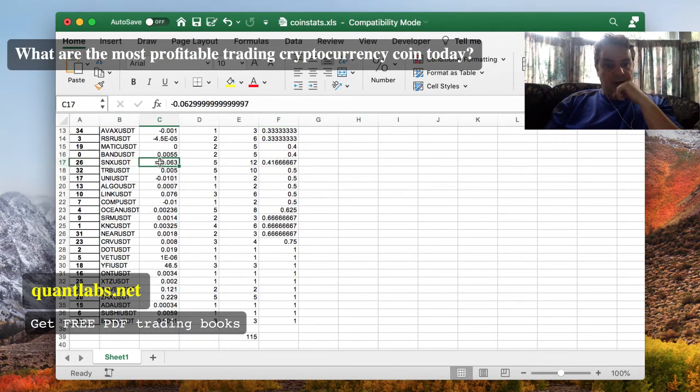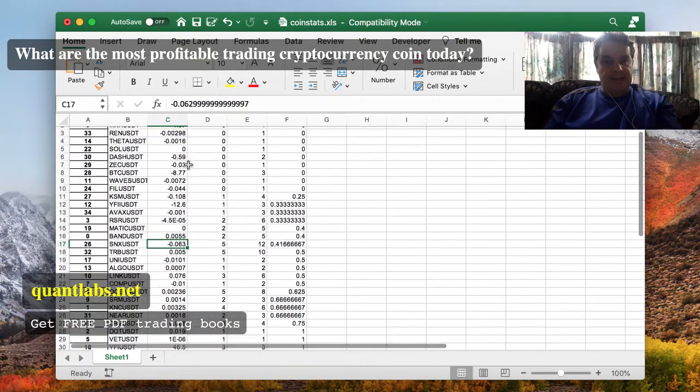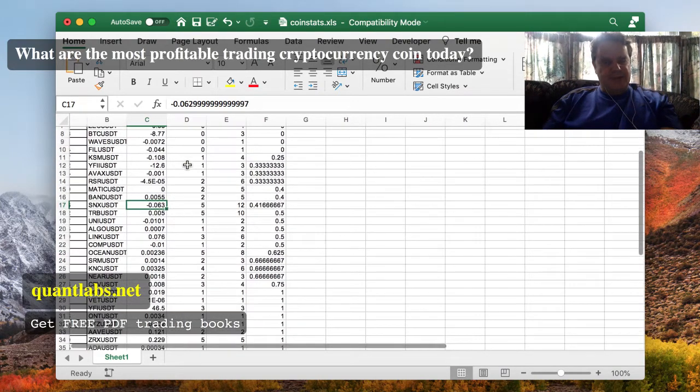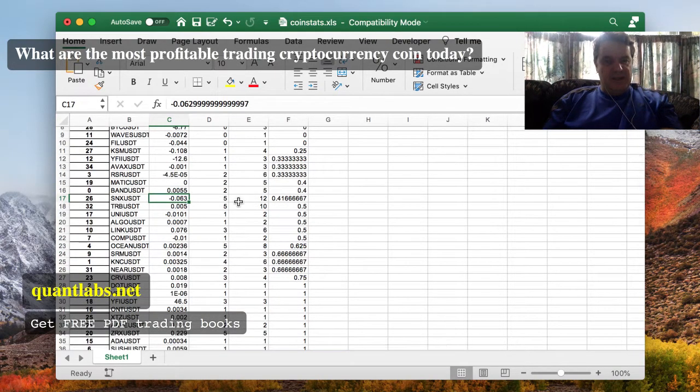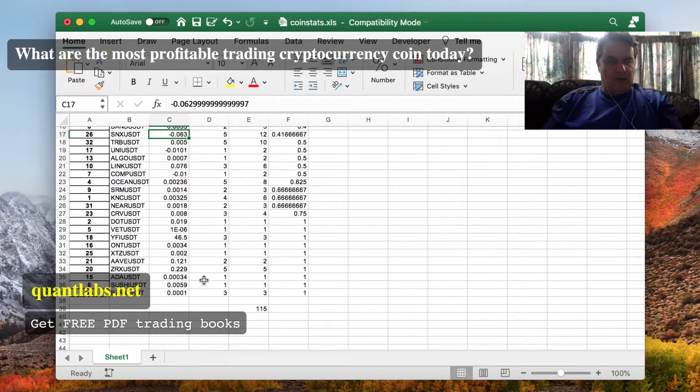Actually, it's losing there. So, you know, I could put some of these coins on a ban list, but right now I'm just going to individually for each day track everything. But I thought I'd put this out there. I'll make this available on my blog if you want.